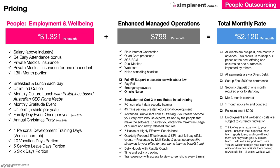How we work on pricing: the people side, the employment and wellbeing pack, then the enhanced managed operations, gets you a total monthly rate for an individual. So around about $12 an hour Australian is what you're looking at for an outsourced team member. They receive a salary higher than the industry average because we attract the brightest and the best, early attendance bonuses, private medical insurance for the individual and their team member. Included in all this is also a 1 month bonus for all team members as part of legislation in the Philippines, and so we include that in.